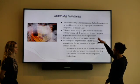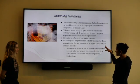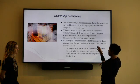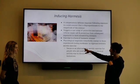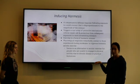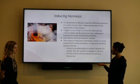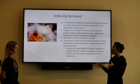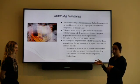And so essentially what all of this means is that in some ways sauna can really work in the same way as moderate to vigorous intensity aerobic exercise. And so for people who are unable to engage in actual physical activity because of chronic disease or physical limitations, sauna could really benefit them as an alternative aerobic exercise.